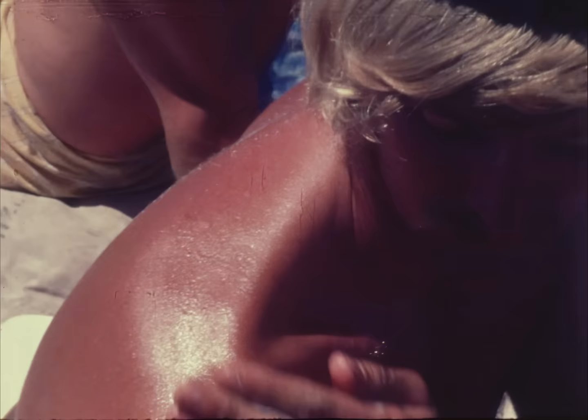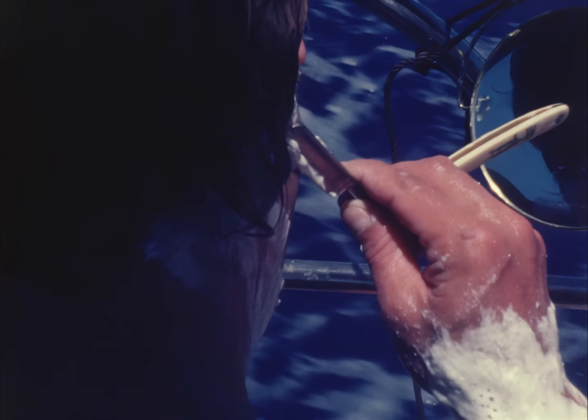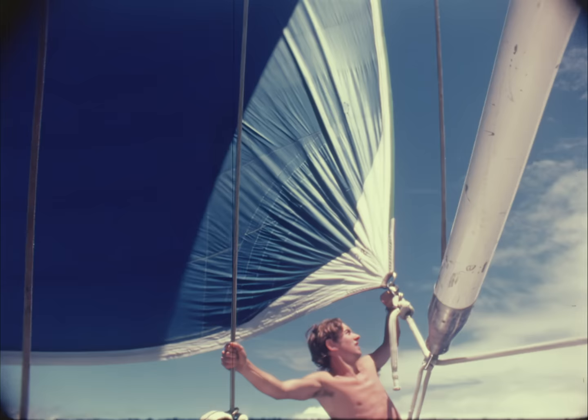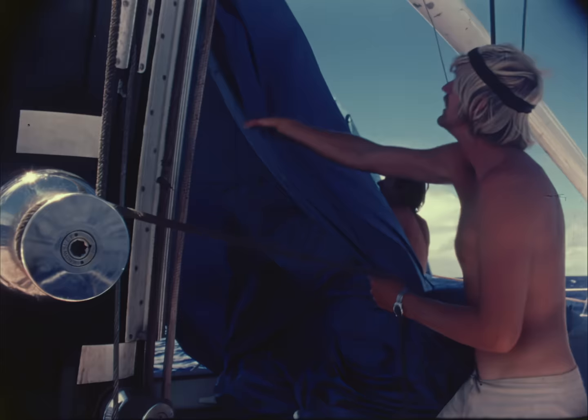In the heat of the tropics, the sun cream goes on as the whiskers come off. Tropical squall ahead, and sail changing takes precedence over everything else. To a racing crew, there's always the temptation to leave the spinnaker up as long as possible. In calm conditions, it's easy to gather in the billowing sailcloth, keeping it under control as the halyard is eased. But if it's left up too late in an approaching gale, it may be necessary to cut the guy.